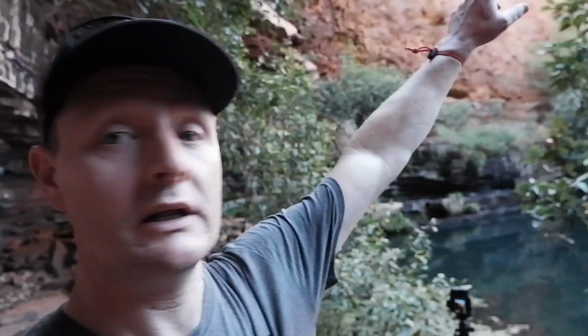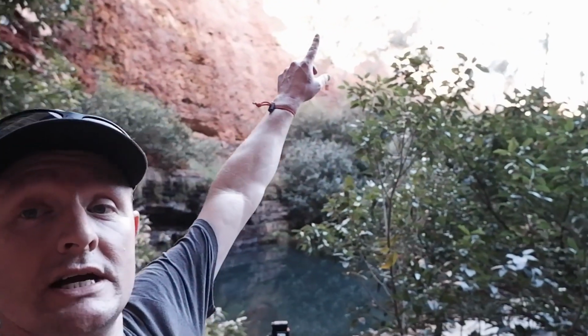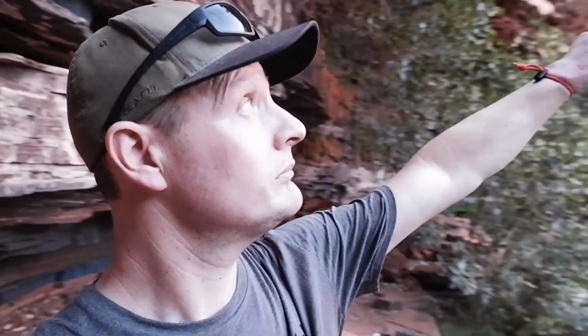I'll just turn you around. You've got a little bit of light just up there. It's going to be blown out with the video camera, but that is where the sun is coming down and is just hitting the opposite face of the gorge there. And so I'm trying to compose a shot here where it just catches that in the top right hand corner.